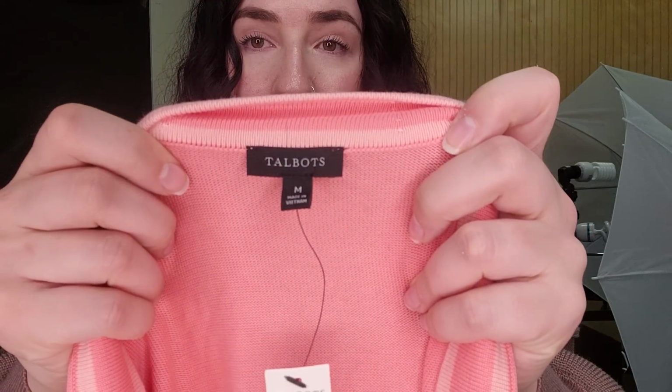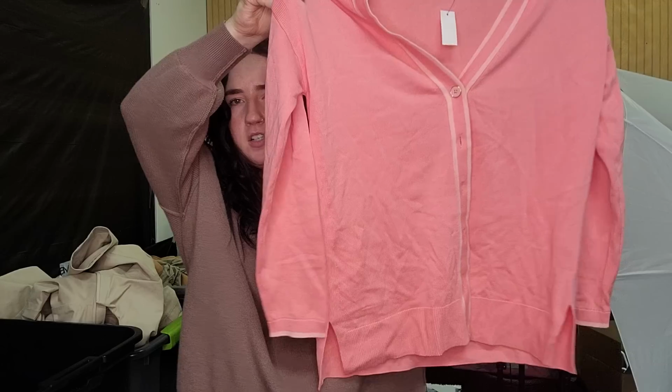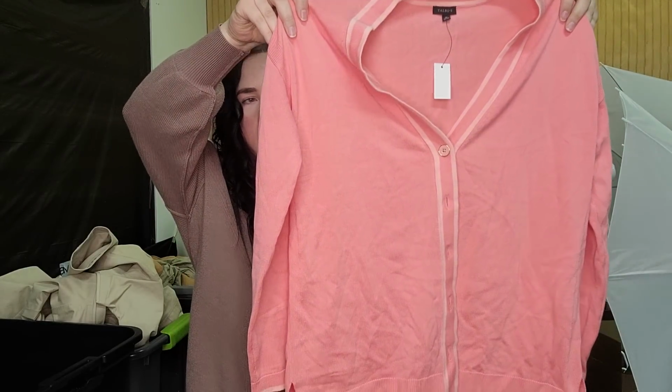This is Talbot's, and it is a size medium, which is usually a size that I pass on, but it was new with tags. It is a pink boyfriend cardigan, and again, new with tags. I got that. Pink is a very popular color right now with Barbie core, and besides the fact that it's new with tags, I just think that'll perform really well.